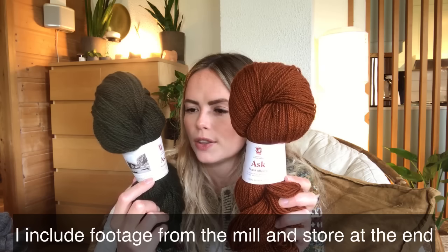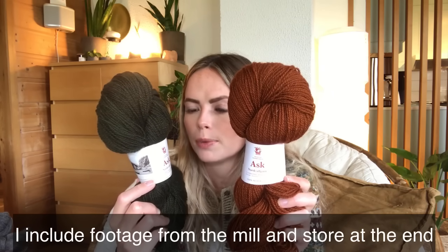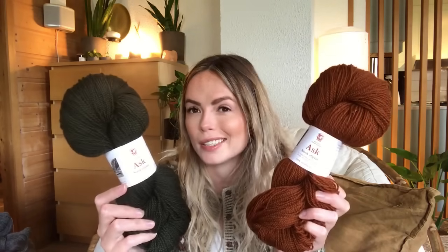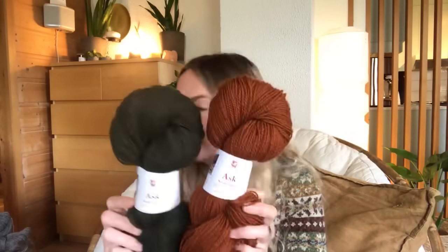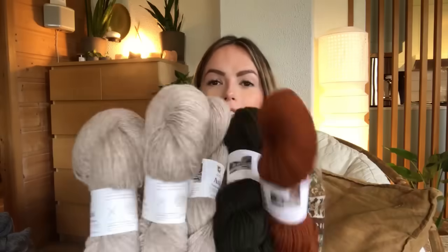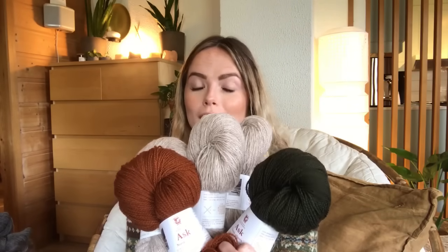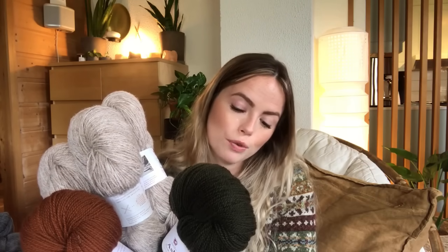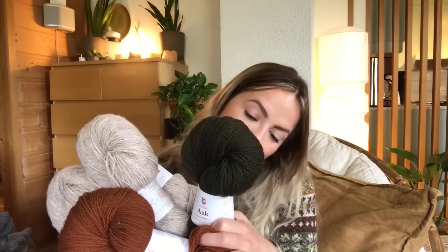And it's 315 meters per 100 grams. So maybe you could call this a sport weight yarn. So I got these 2 contrast colorways for this base. So I'm thinking of doing some colorwork project in the future. This would be enough for the Nordiska by Caitlin Hunter, which I have in my queue. So maybe I'll be making that.